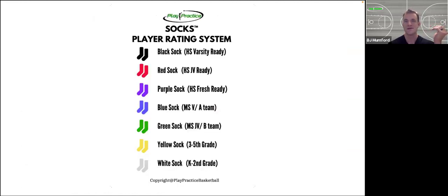And then that brings us to our SOX rating system. So you notice the rainbow color measurements on both sides, both evaluation spreadsheets. And this is really where I've tried to calibrate to separate your grade level and your age from your skill level. So for a lot of you in the course, you are probably in middle school, 7th, 8th grade age, but you may have had an eval where you were a yellow sock, right? So you're playing at a 5th grade level, even though you're in 7th or 8th grade.